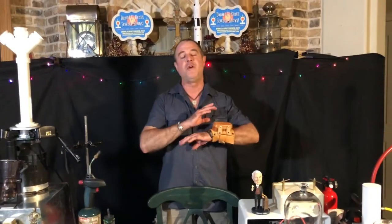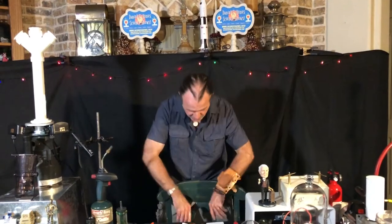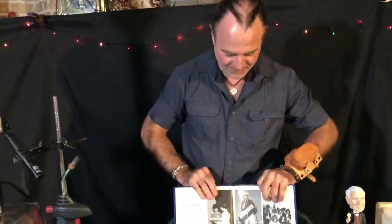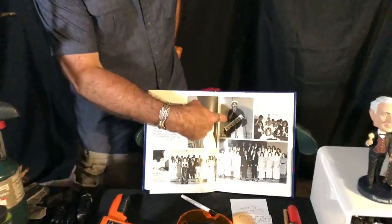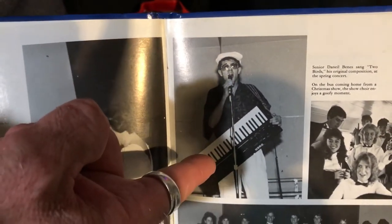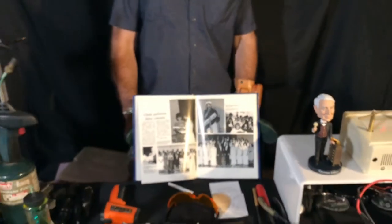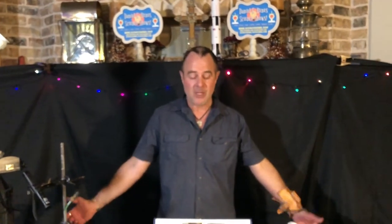Speaking of young, that is a demonstration that I have wanted to do my entire life since I was a child. Speaking of which, I have a photo of me as a child in a certain yearbook, my senior year. Check that out. There I am, right there. But wait a second. I'm not in science class. I'm sitting there with a keyboard in show choir. What? The science guy was a musician? You know what? I still am.